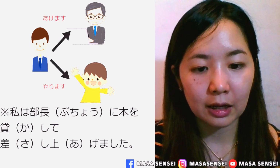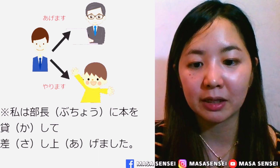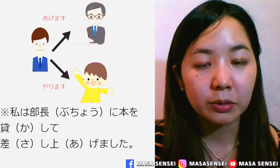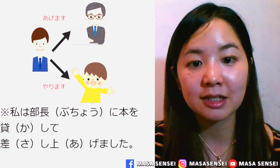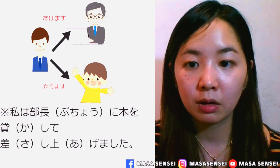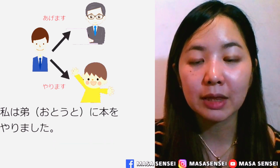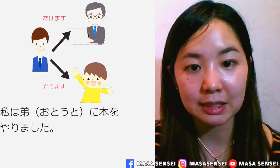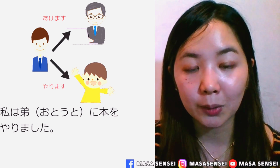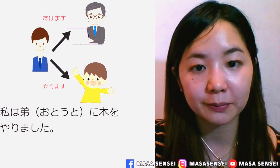And then, if I want to say, I gave my younger brother a book. Younger brother is considered as someone who is inferior to you. We use やります。私は弟に本をやりました。I gave my younger brother a book.